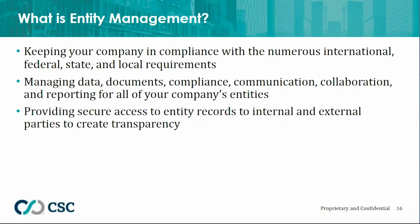Thanks, Elena. The first thing that I'd like to do is to make sure that we're really all on the same page when we talk about entity management, because really it's a term that can mean different things to different people. And so really, I think in the broadest sense, entity management is a discipline that involves, if nothing else, keeping entities in compliance, which could be at the Secretary of State level if we're talking about a U.S. subsidiary, or maybe an international business registry if we're talking about a non-U.S. company. Certainly it does go beyond that as well.